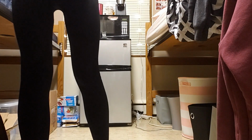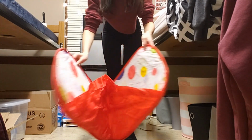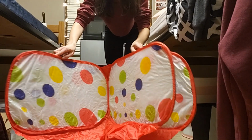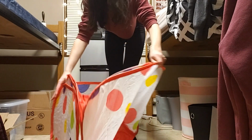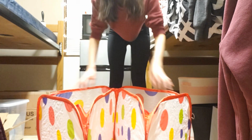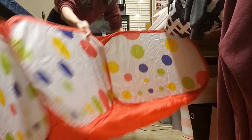I don't know how big this is gonna be. But it's a little, oh my god. Jesus. Okay, it's a little, I don't even know. I'll just try and open it. Wait, which way is the bottom? This way is the bottom. Right? Oh my god, it's really big. It's a lot bigger than I thought it would be. Oh god. Okay, let's angle.